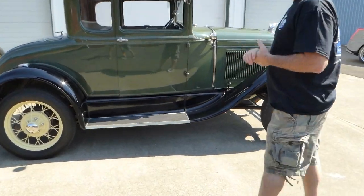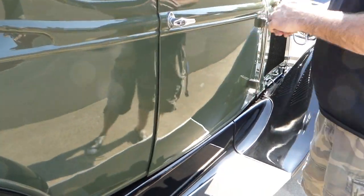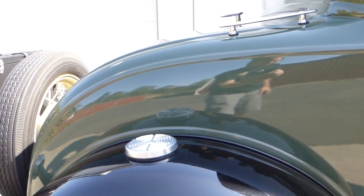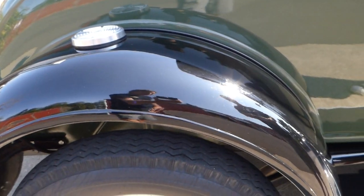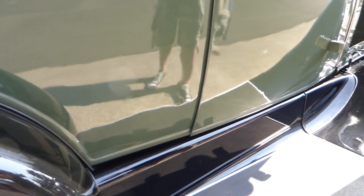This color is an original color. It's kind of a Kennewy green, and it's sort of an olive green. The paint's nice on it. Nice paint job. It's been on the car for quite some time now. It's not super high-end, but it's very nice for a little car show or a cruise in.